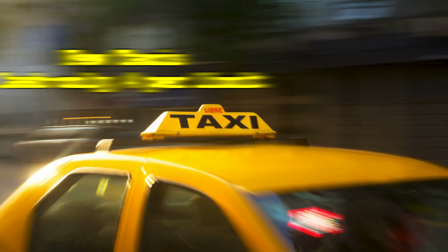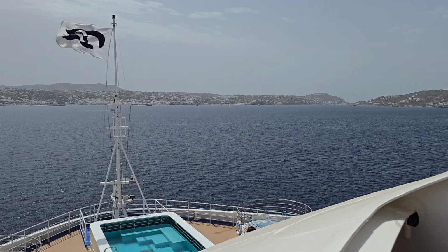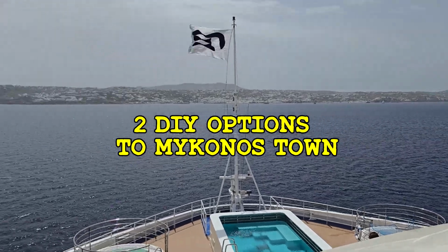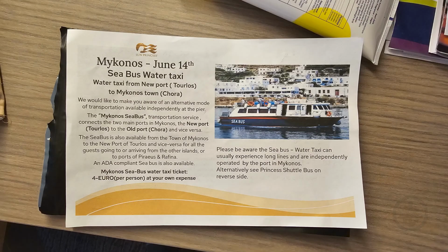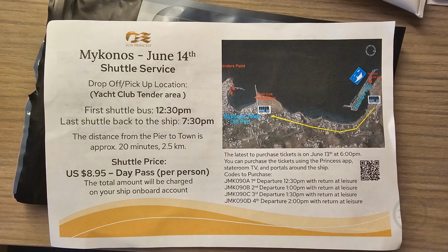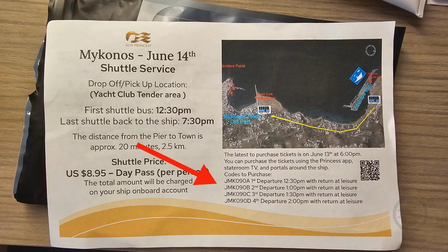Since taxis are few on the island and have a cash-only 4-person limit per car, it's best to compare the following 2 DIY options we got from the cruise line before we arrived. We got this 2-sided card in our stateroom. One side offered a prepaid, ship-chartered shuttle bus for about $9 as of 2024. The catch is you need to purchase this on the ship before your arrival. Now I noticed there are 4 departure times listed also.